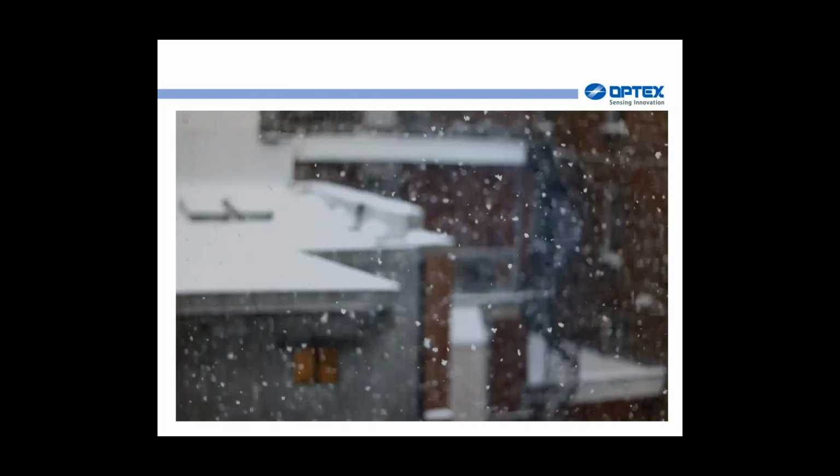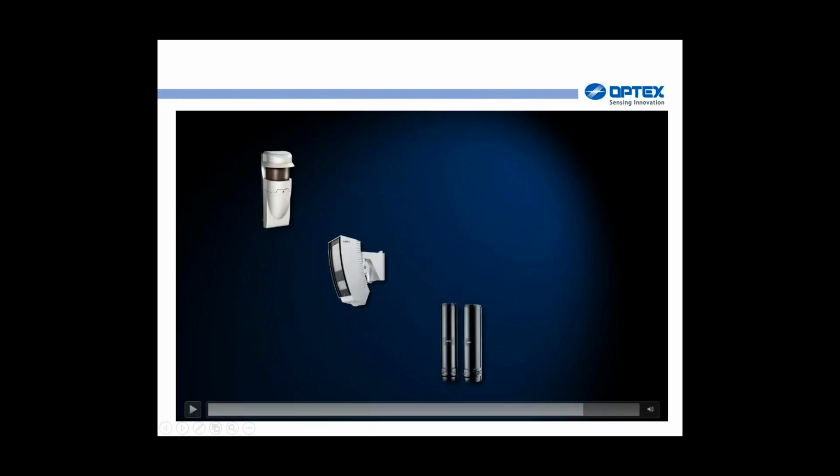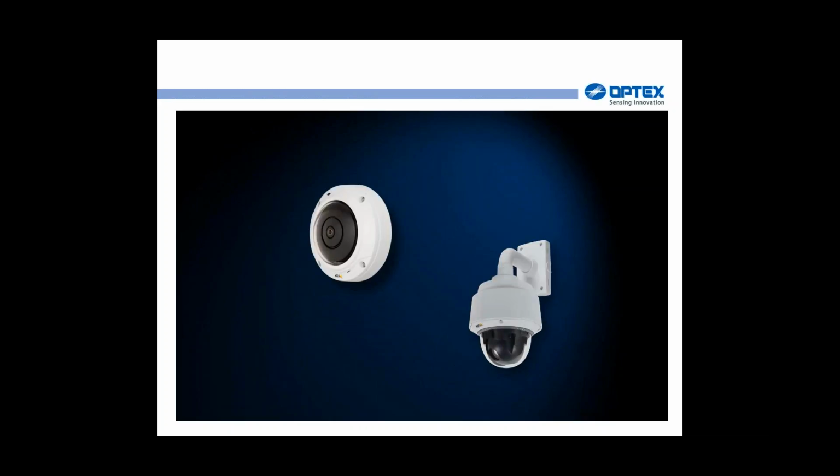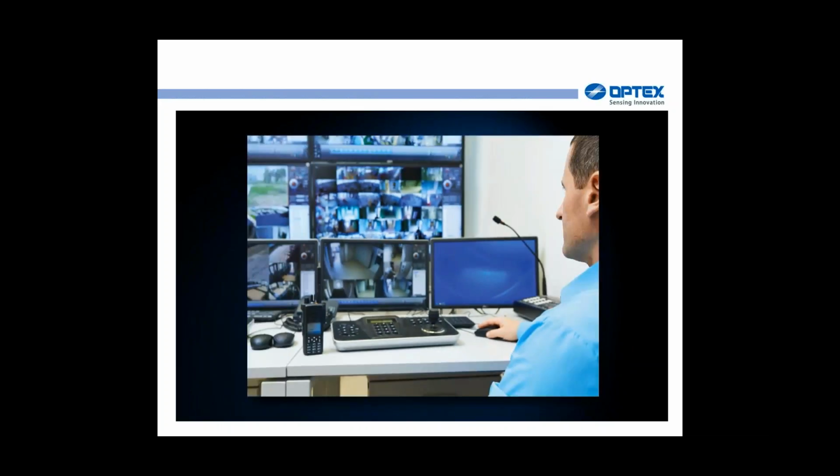Optex solutions reduce false alarms because they're able to adapt to the changing weather conditions. They're always sampling the external environment, and that's key. You need to be able to adapt. Each one of the sensors has technologies built into it to adapt to the changing environment to ensure consistent detection. That's key to a reliable system. Again, using the detection solutions, laser, infrared, photoelectric beam, you can connect them directly to the IP cameras for remote or video verification.